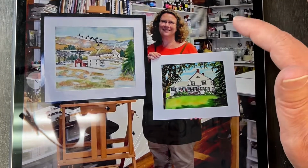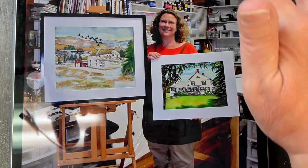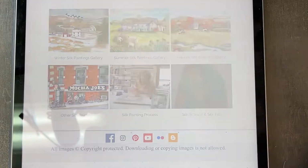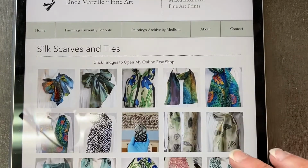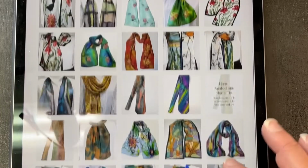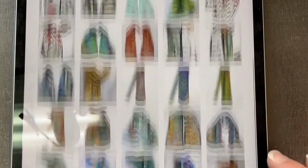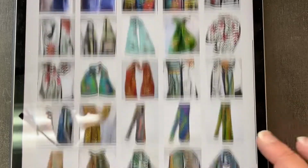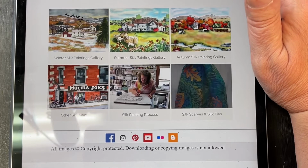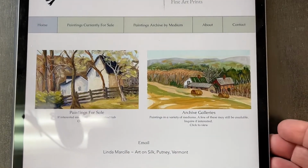This is actually an old studio. This is years ago. But anyways, so that gives you a little tutorial of that. And then this just shows my silk scarves. I am not actually currently painting silk scarves. That doesn't mean that I won't ever go back to it, but this just shows the type of scarves that I painted. But that gives you the idea of how the website is working and what is for sale, or if you just want to browse and look at the archive section.